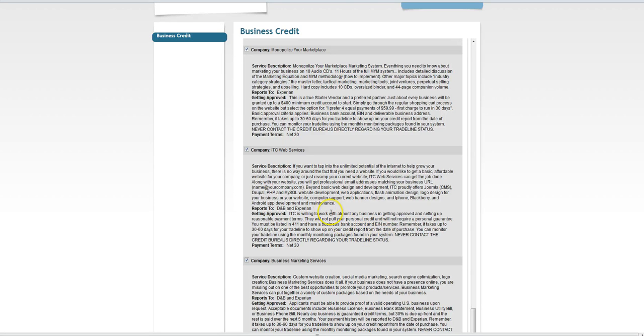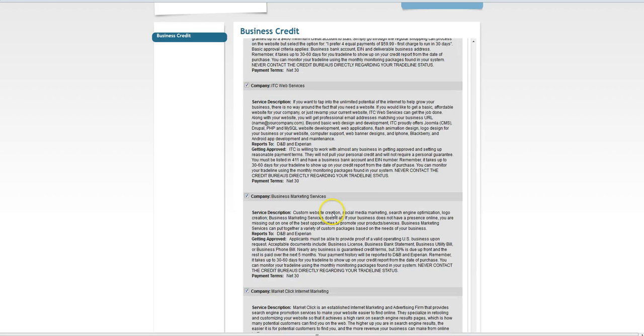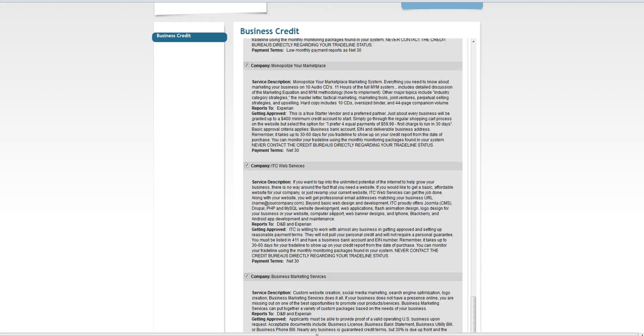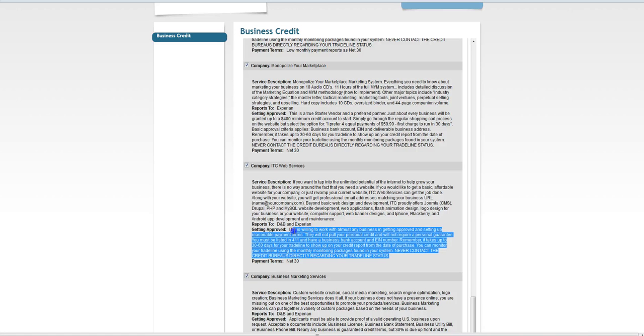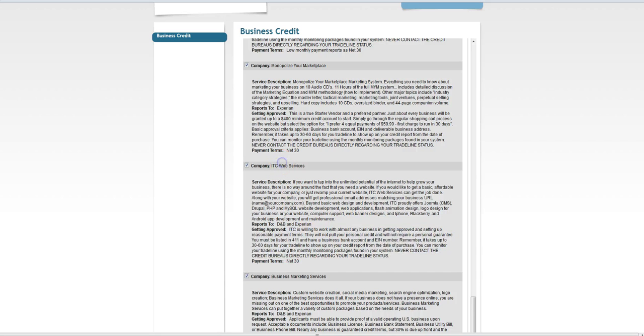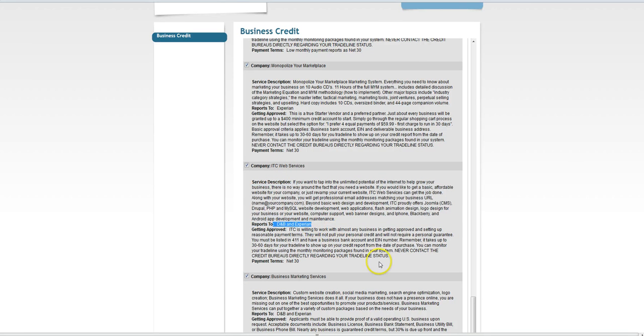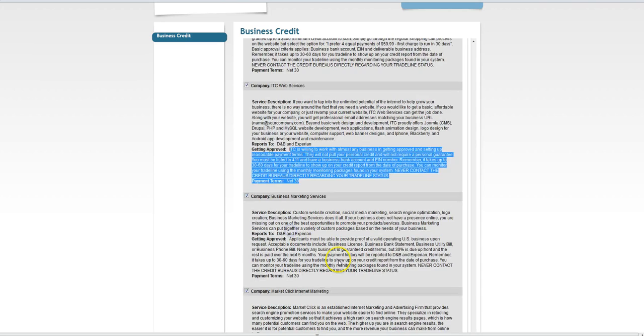And we don't just give you access to the sources. Our system does what, again, no other system in the world does. We're actually giving you the actual underwriting guidelines for each company. So we're telling you exactly what their criteria is to get approved, so you'll know you're going to get approved before you even apply. So for each source, we give the description of what they sell, what they offer, who they report to, and their actual underwriting guidelines.